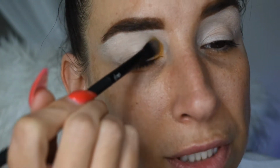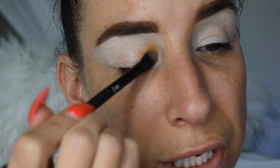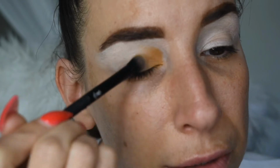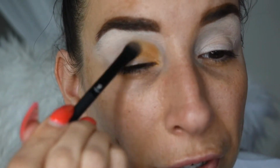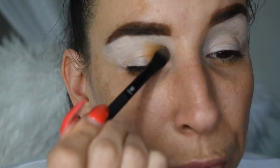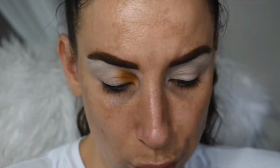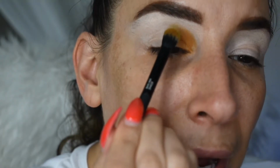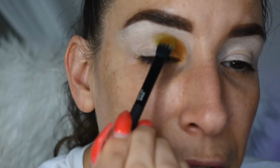I'm going to start with this really pretty mustard just here in the inner part of the lid and up into the crease. And we're just going to go for placement first, and then we'll blend. Shades are pretty pigmented, which is great, especially for an affordable brand. It's so pretty. Next, I'm going to dip into this kind of olivey green shade called Leaf. I'm just going to flip my brush over to the other side, and we're going to pack this one in the center of my crease.